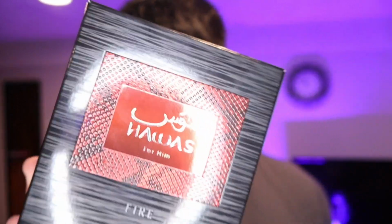Next up, we got a cheapie, Rasasi Hawas Fire. Let's go. So I do got Rasasi Hawas Ice. I thought, why not get Rasasi Hawas Fire to see if it's better than the Ice version, because the Ice one, I can't wear it. It gives me a huge headache. So hopefully this one is not as sweet.